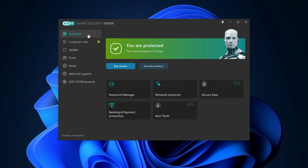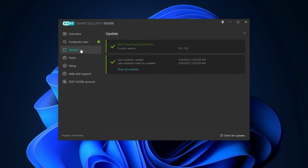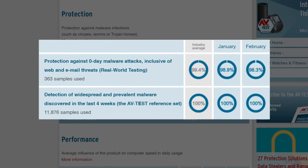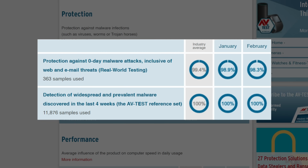But hey, since you're watching this video, I'm going to go ahead and assume you're interested in real protection. So let's check the security defenses of the proper Eset version. First thing I always check is independent testing. Looking at the latest AV test results, although Eset got pretty solid scores catching all of the older, widely known threats, it seems like it struggled to catch some newer malware. The 98.3% rating isn't bad at all, but hey, there's room to improve, or rather some competitors to catch up with.